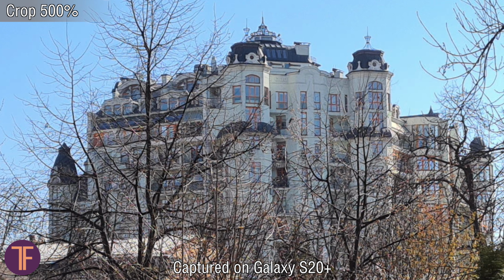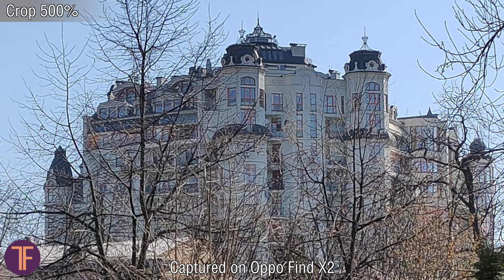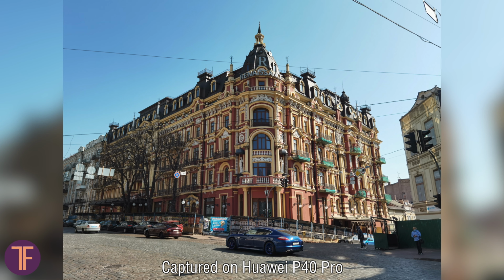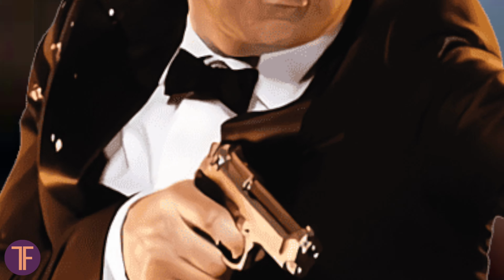Why the dynamic range is so narrow is a certain question to Huawei engineers who, instead of fixing the problem, seemingly spent all the money and hired James Bond to find who stole it from Huawei P40 Pro.